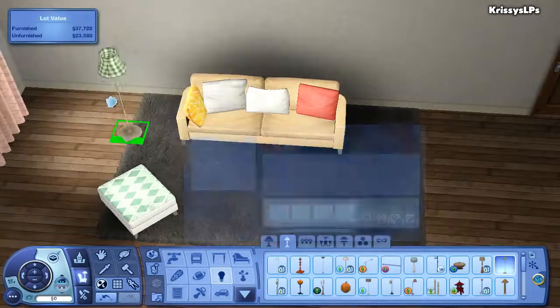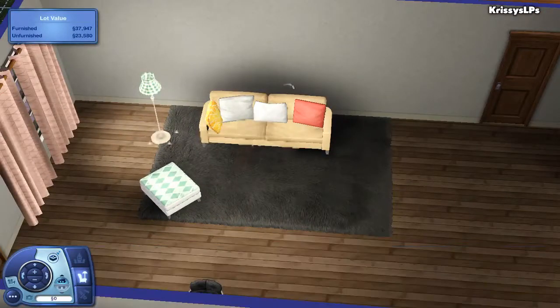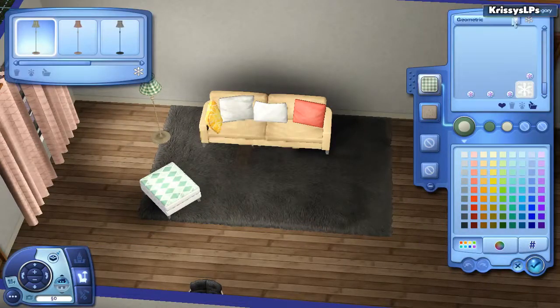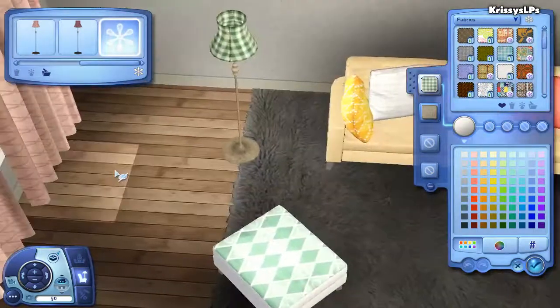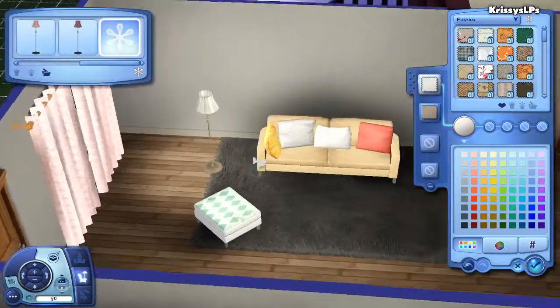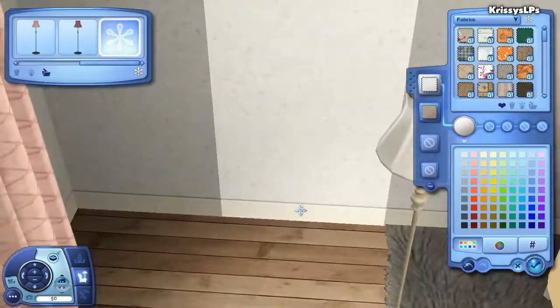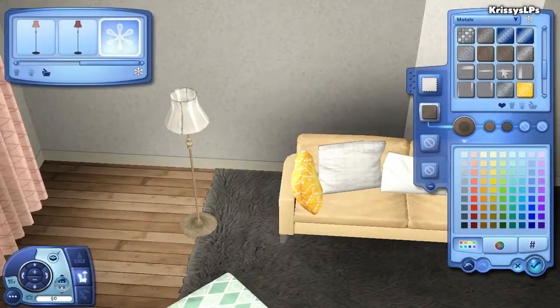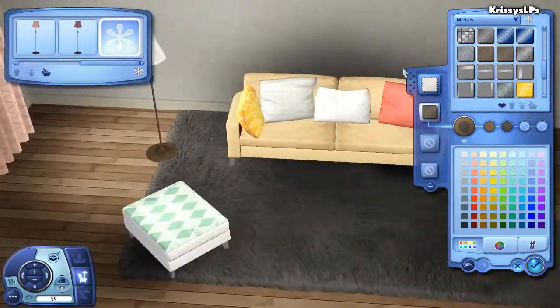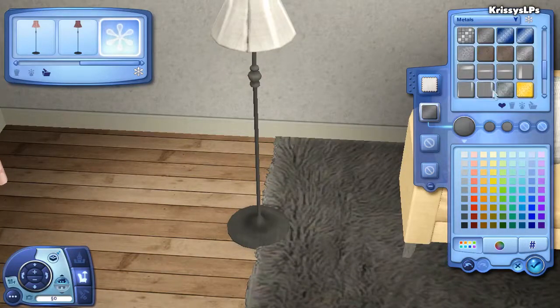So this lamp right here looks just like my real life lamp once again. I make it look like the colors of my real life lamp, but the shape of it looks just like it too. It ends up looking even more like it, and I can't believe how close it turns out to be.